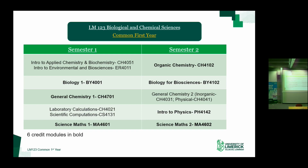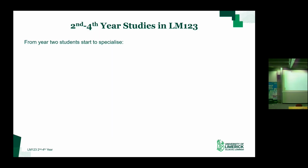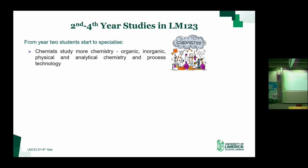But the idea is this makes up for any background that people might be missing. So you may not have done physics at the Leaving Cert level, you may not have done biology and so on. So you can cover the subjects that you don't have a background in and bring yourself up to the level that you will need before you move into the future years. Okay. This is what I really wanted to show then, is it's in the second to fourth year where the students really start to specialize.